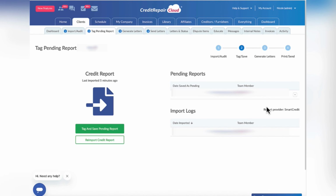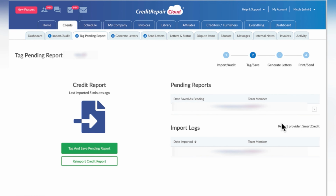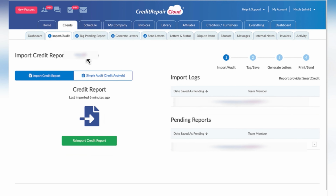Okay, now it's very easy to do it inside of Credit Repair Cloud, and we will do it in another video. But in this video, we're just focused on getting the client into the system and getting him the credit analysis sent over. Okay, so now we're just going to go ahead and we're going to tag. Actually, no, we're not going to tag. We're going to go back to the audit button, which is under tab 1. And I'm going to show you guys where to find these audits if you ever needed to get it again.